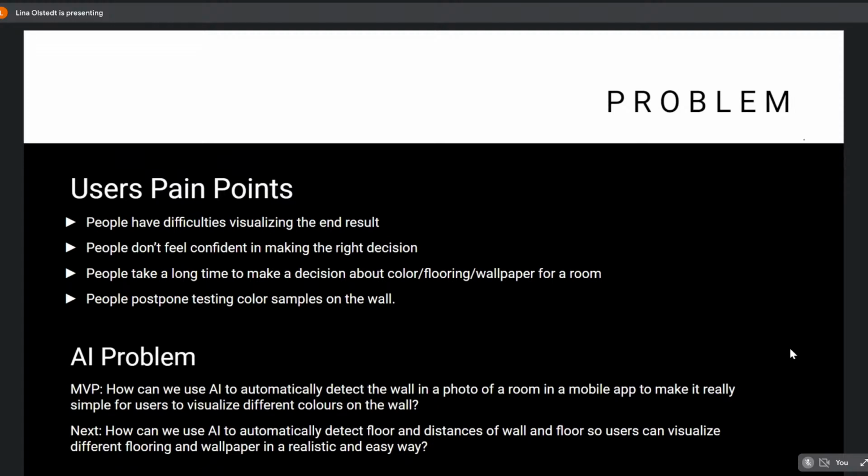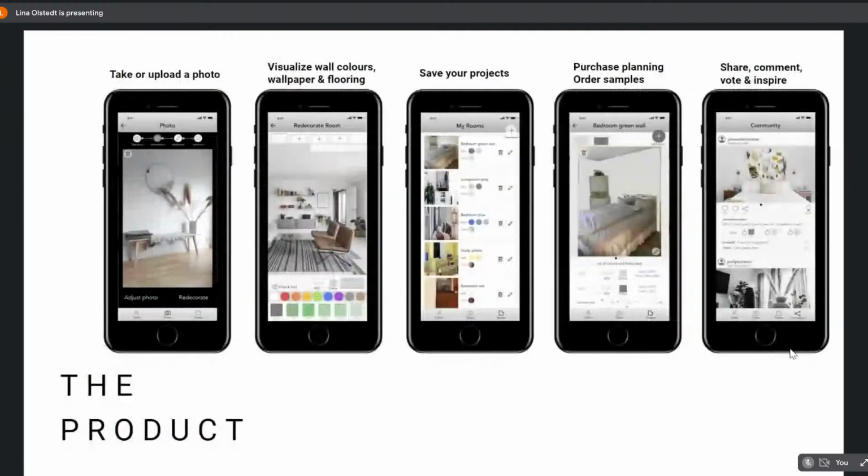Okay, I think that we will now hand over to you, Katja, to show us a little bit about the products. Yeah, so this is the vision we had about the app.